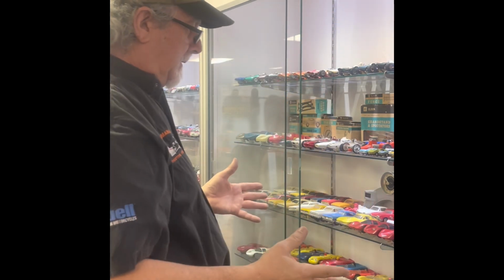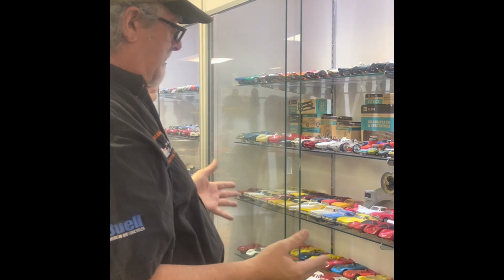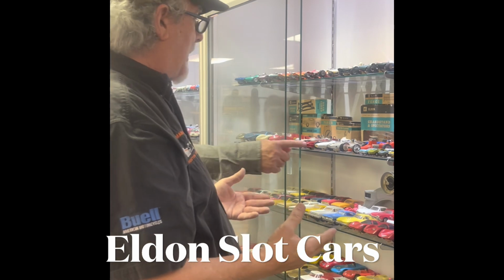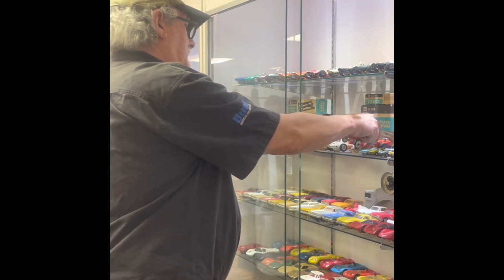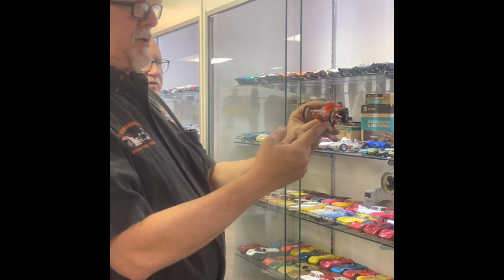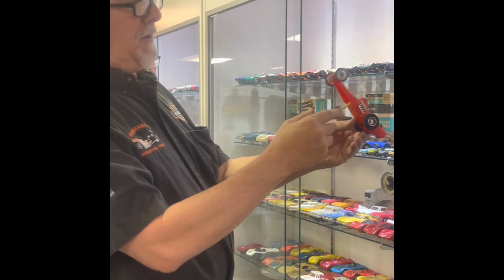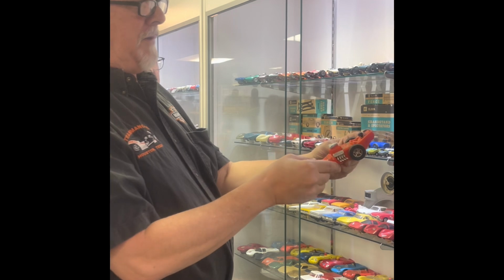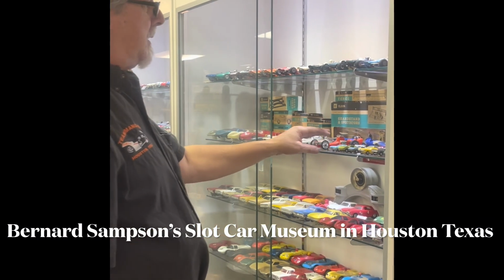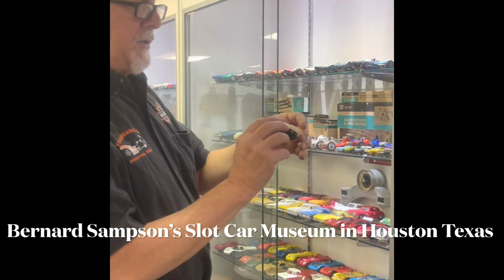Then we have Eldon. Since we're talking about quality, most of the Eldon are very toy-like. They're not very nice, but they're very popular. Yes, here we go, exactly. Here's your dragster, and we have a dragster set at the museum. Has a drop arm, and very, very nice. Yeah, they made 1/24th, 1/32nd, and of course HO like this Futura.